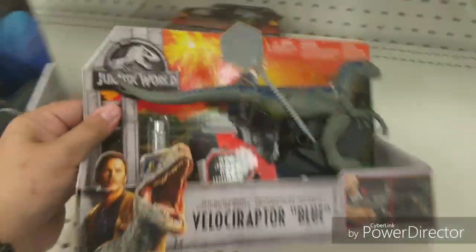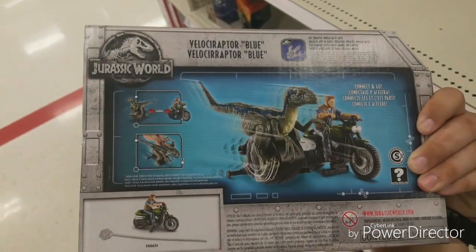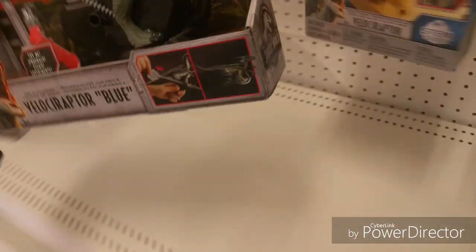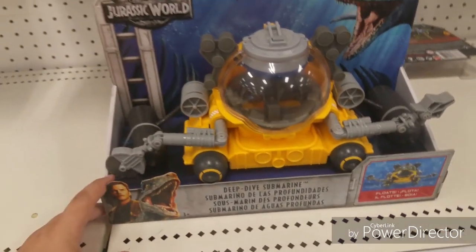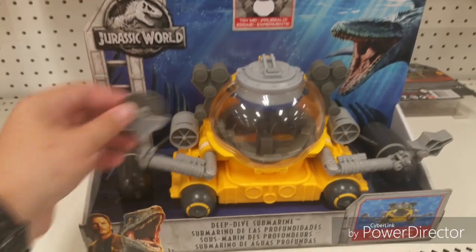Same, same, same. All right. Oh, here's the blue. Here's the blue that goes to the motorcycle set. That's nice. Put that up here. Okay, it doesn't have a thing on it. Here's the Mosasaur set, or the submarine Mosasaur. That's a cool scene. Oh, that's a nice little detail.